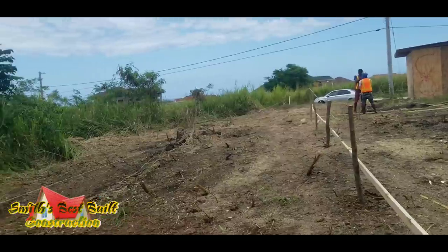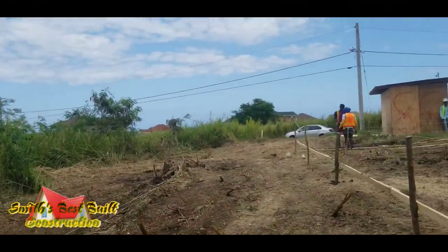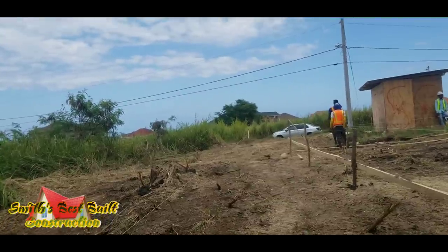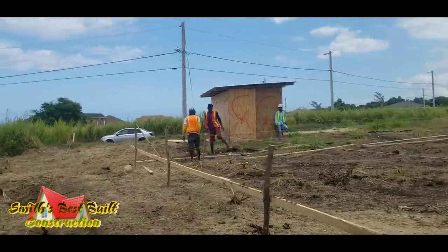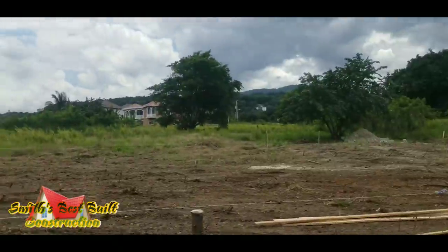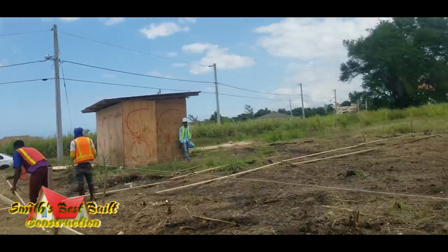So I actually have 8 feet, 10 feet from the wall to the house. There's space to drive a car on both sides, come right round at the back, and right out to the garage.